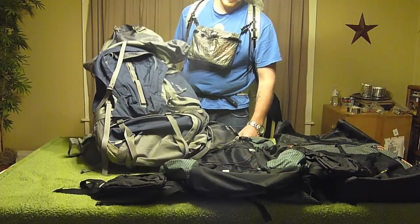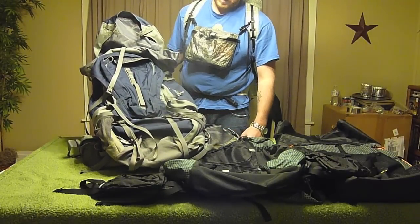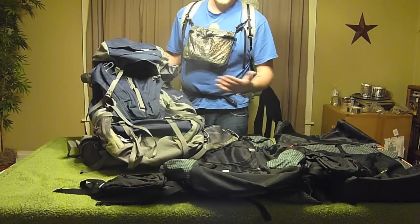It's a durable pack. There are a couple of things. I've got some holes in pockets and stuff like that. It's kind of been through some stuff, but it's been a good pack. It's just that it's heavy, 5 pounds 10 ounces, and then also it's huge, 5,600 cubic inches.